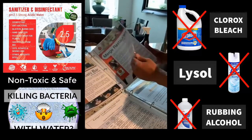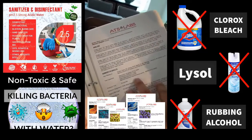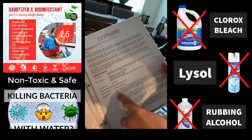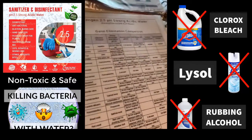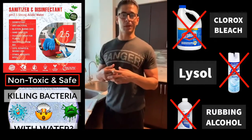Here's the sheet that I want to show you though. This comes from an independent laboratory right here, ATS Labs. And it shows everything with a 2.5 strong acidic water, and in 30 seconds it kills E. coli, Salmonella, Staph. This right here is MRSA. And so you're saying that I can spray this water on countertops, on my food and around food, and not worry about contaminating with Lysol.